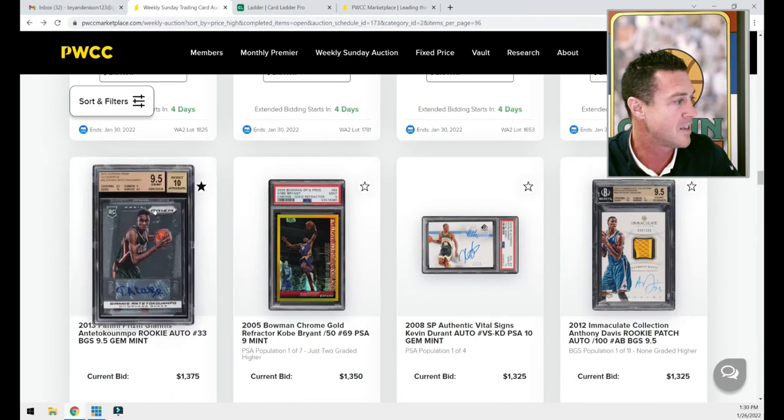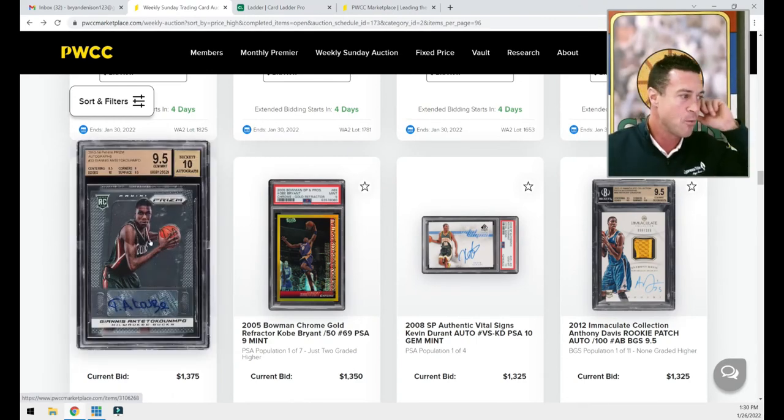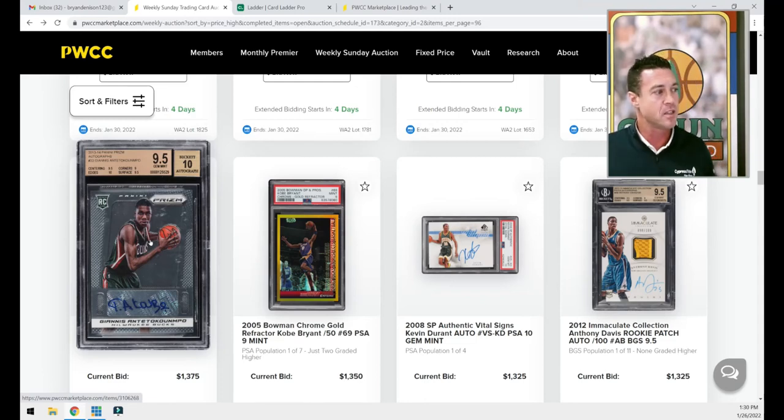Next in line, I've got this card, so I've got it starred. I hate the picture. I kind of wish PWCC, who usually nails this, and maybe they'll be watching this video, or we can text whoever owns this card, text PWCC, tell them to come wipe these fingerprints off so this card doesn't look this bad. Man, I'd hate to be the owner of this card.